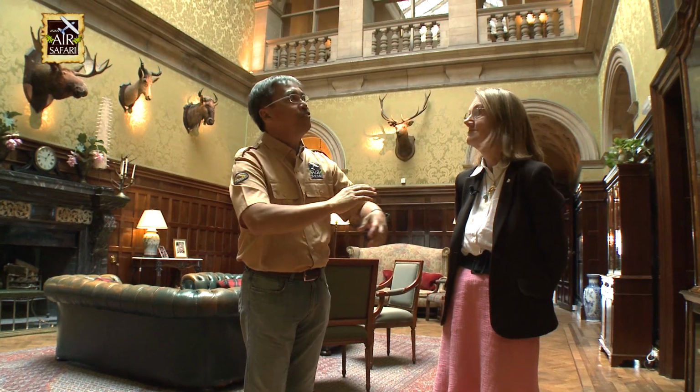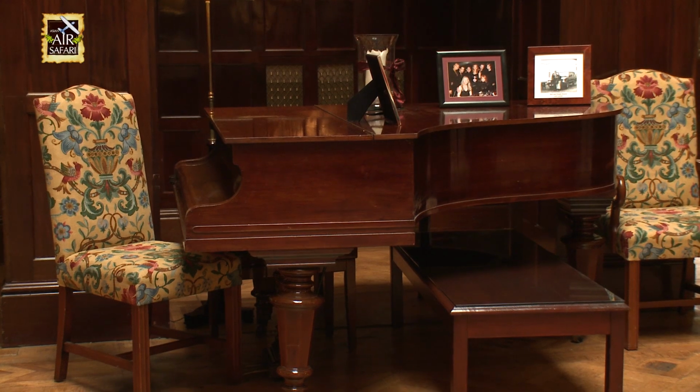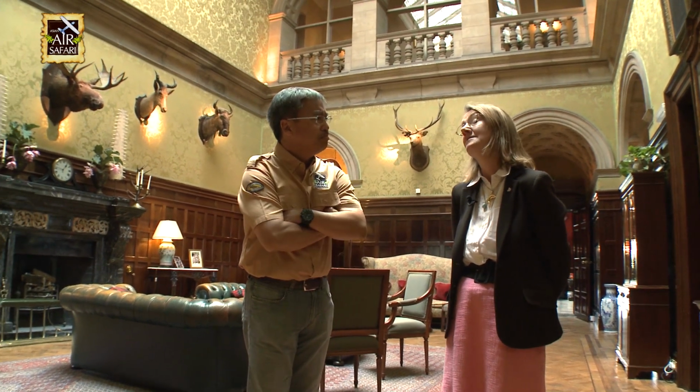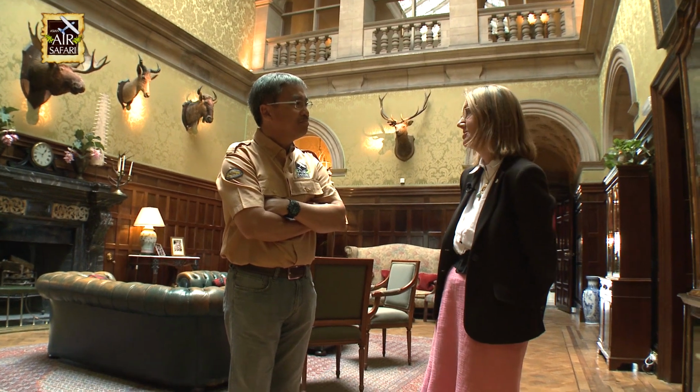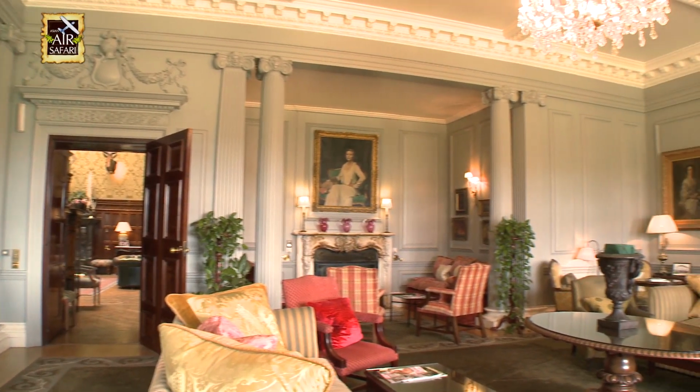No. What about furniture? I see so many old cabinets, old tables, old chairs. Yes. I think original for the time. Some of them are. Some of the bits belong to the Gretton family, and they have allowed us to store them here, which is lovely to have them in their original settings.